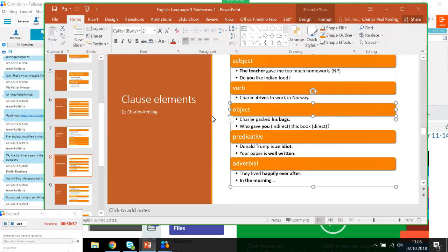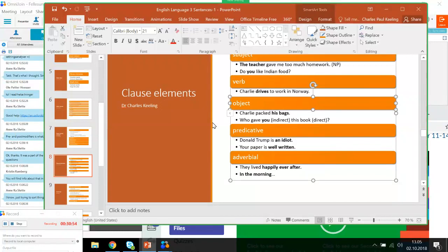Thirdly, and these are the three that are most important because they are there. The predicative is not on the test for good reasons, because you can see it as another element. Object. Charlie packed his bags. So here, as we build up through the sentence, we have Charlie as the subject. That's me. Packed as the verb.